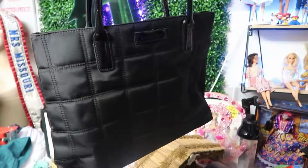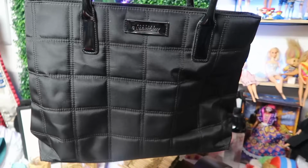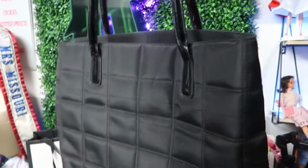I found this Givenchy perfume bag at my local thrift store for $3. I just sold it while I was on vacation for $26.03, plus $8.50 shipping.